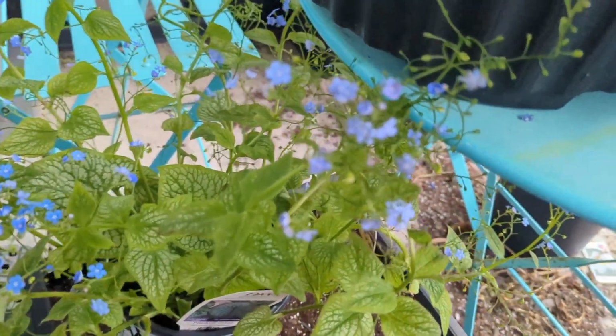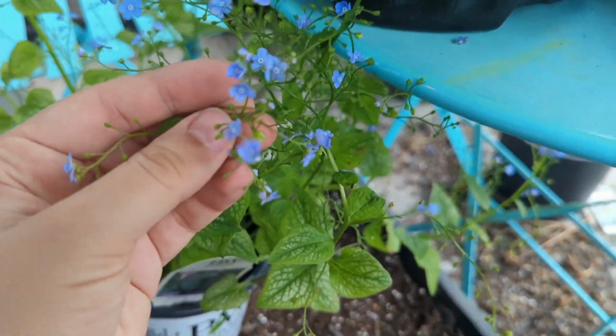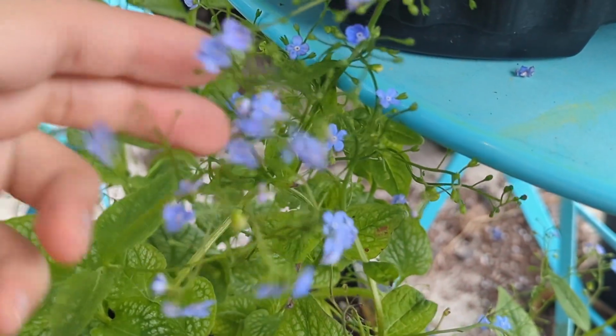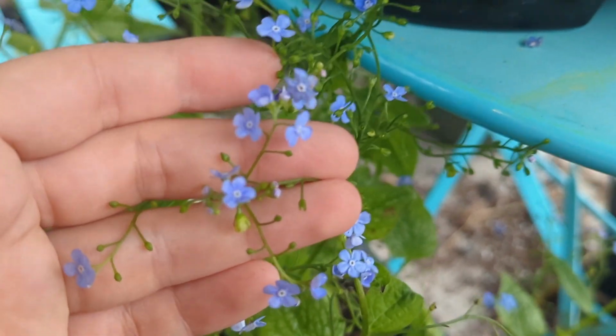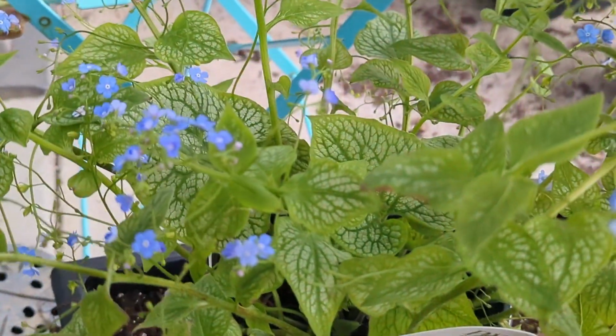Right now it's in bloom, so it's quite big with these long stems with little blue flowers, which are very cute. But once these go away, it's supposed to be more of a kind of bush shape. But the leaves are also nice. It has these white patterned leaves. But that kind of concludes the plants that I bought.